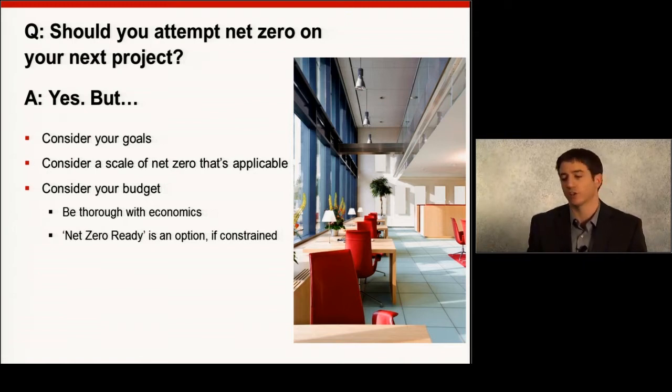Consider the goals for your project. What are your energy goals versus financial goals versus user goals? You need to consider the scale of net zero that might technically be applicable, and I'll actually touch on that more in a couple slides. You need to consider your budget, of course.